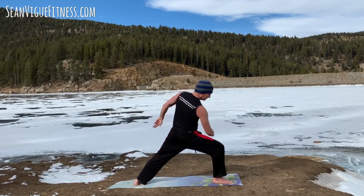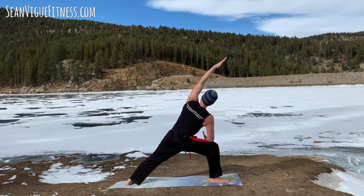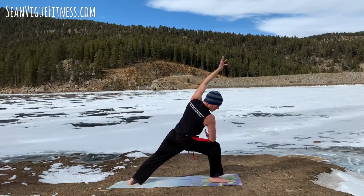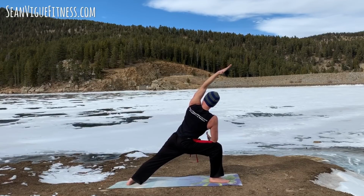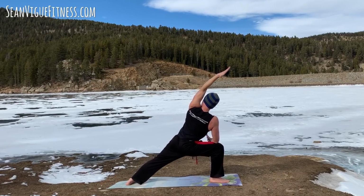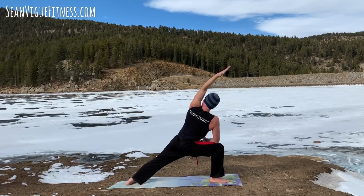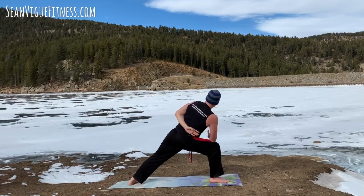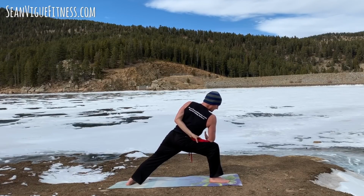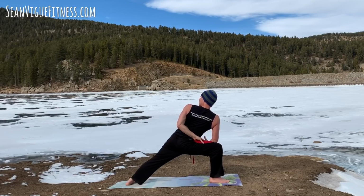Into side angle. There's that pebble. Let me get past that pebble. I thought the crew would remove it, but they're off roasting something. Let's add to the twist. The arm comes to the back. Roll the left shoulder back. Four breaths. Make them count.